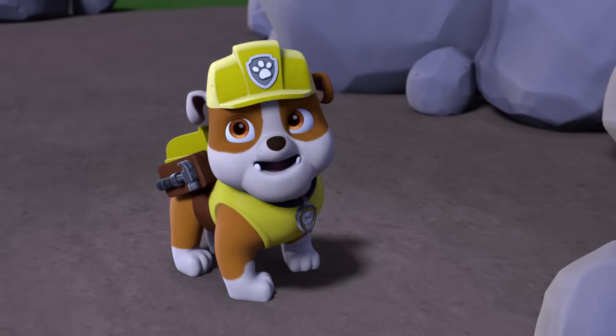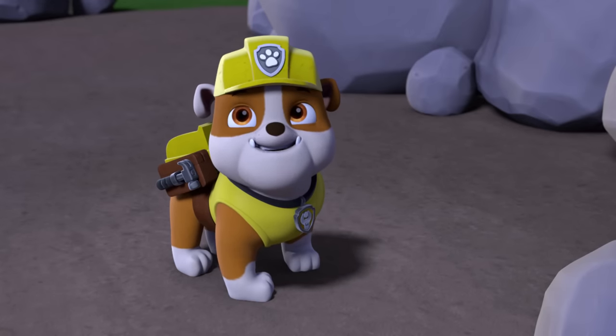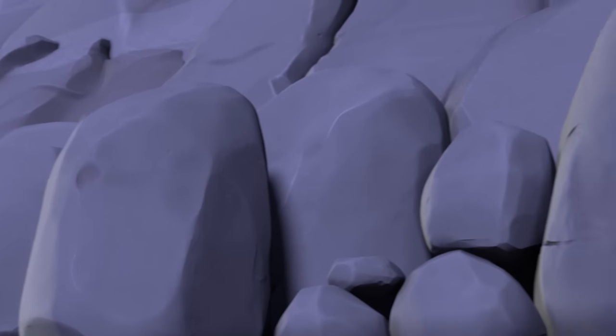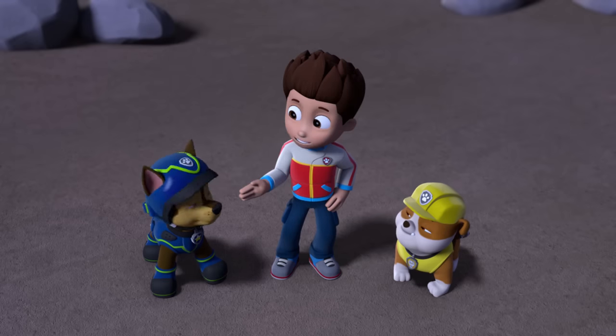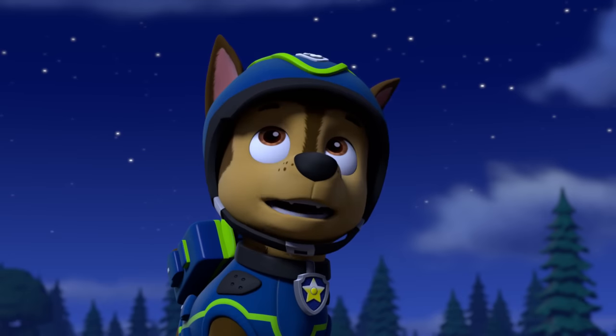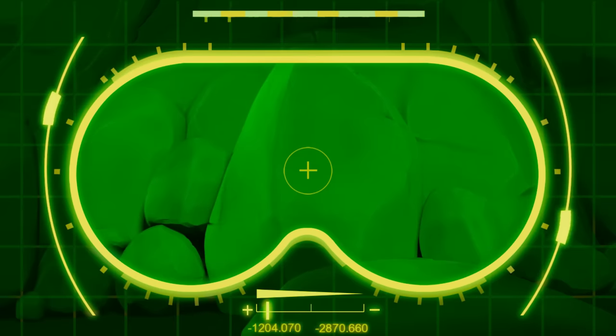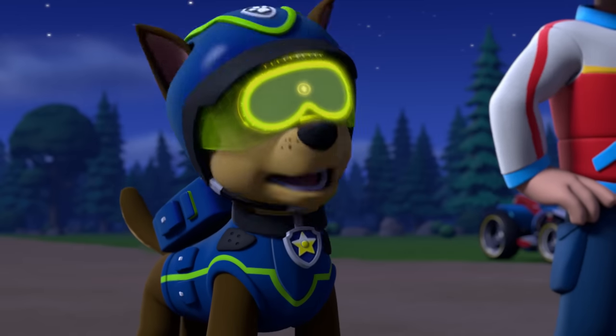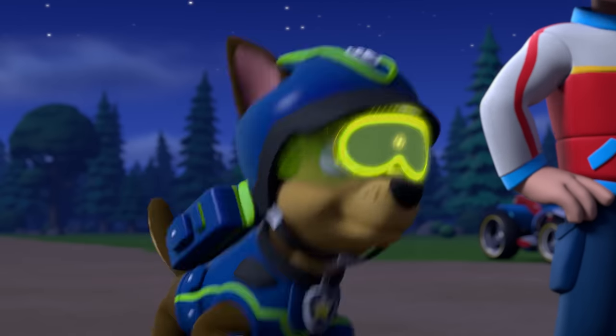Whoa, now that's some seriously big rubble. Here's where the rock slide stopped. The cave must be behind one of those boulders. Spy Chase, you're up. Night vision goggles. I can't see a cave from here. I'll need to look from a different angle. Wall walkers.